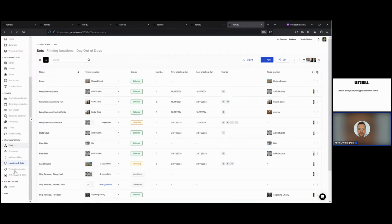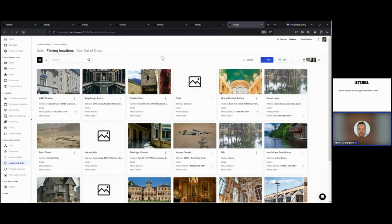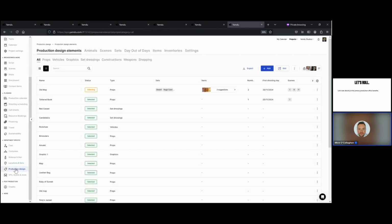You can see here too that we have locations and sets. So all of the sets are collected, and we can assign them then to filming locations. So we know 4 of our sets will be at Ari Studios, and yeah, several other places will be used as well. And finally, just to show you, and imagine we're now in pre-production, all of the different props, like the map and the book and the binoculars and the amulet, all of these production design elements are feeding into this production design department.